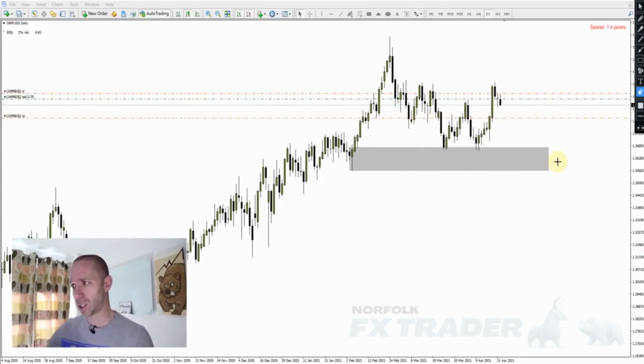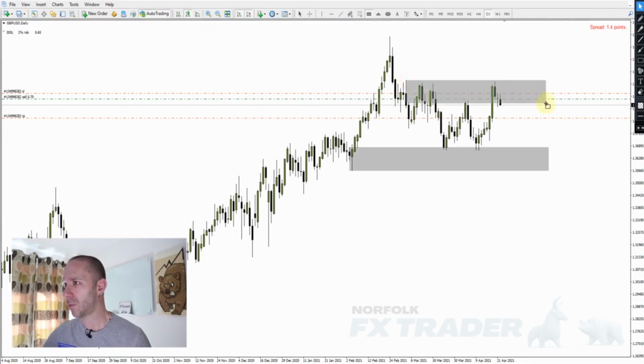So let's now just look deeper into this. Where would be our ideal area to sell from? It's going to be that area of supply. So we're going to mark that off. I'm drawing it like this to mark off the last bullish candle, which is this one here.